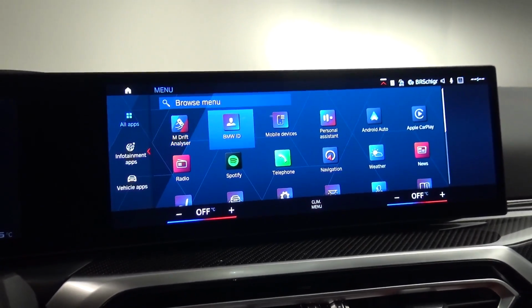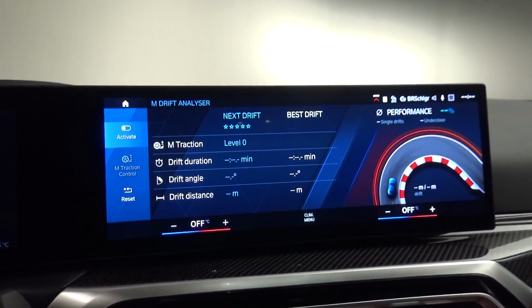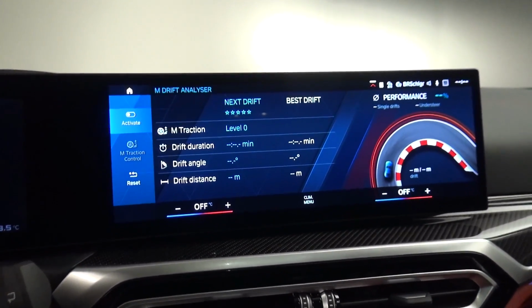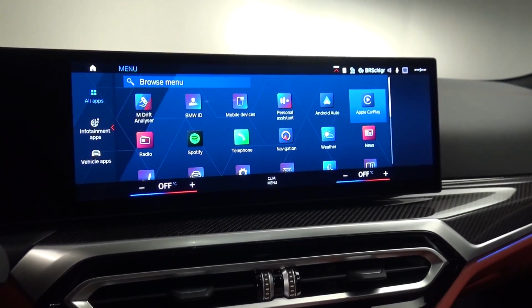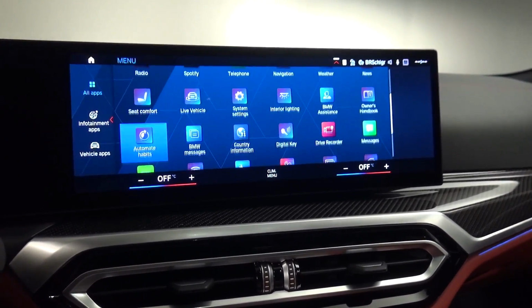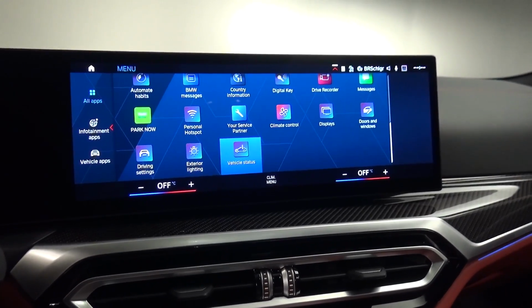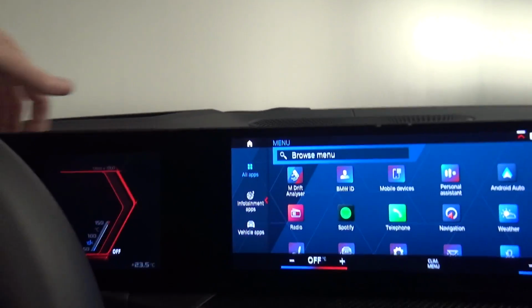If you go into the menu, for example, you still have the M Drift Analyzer, which will literally monitor how well you've drifted your car around when you've turned traction control off, which is quite a fun feature to play around with. You've got access to all sorts of other controls, Android Auto, Apple CarPlay, on this very bright, very vibrant screen in the center. In fact, it's really quite impressive. It looks fantastic sitting there, curving around, the two displays almost as one.